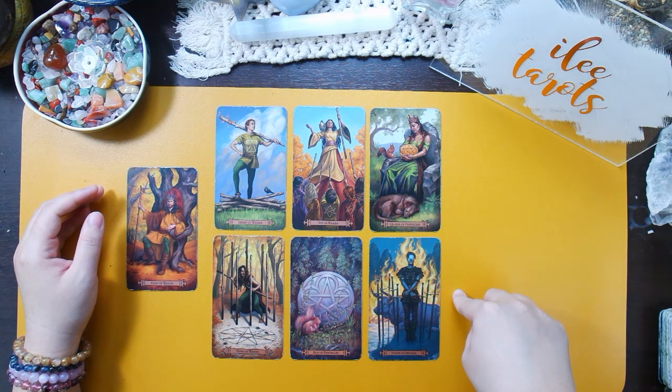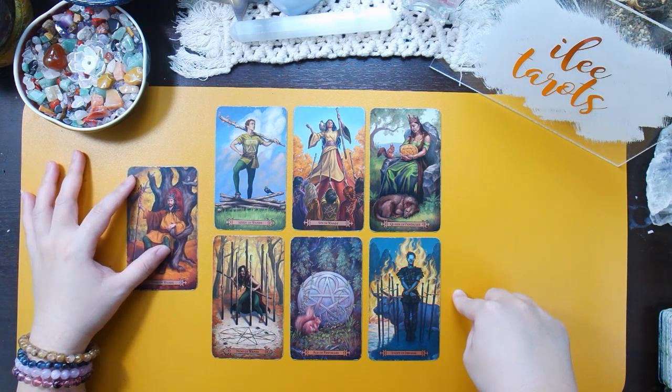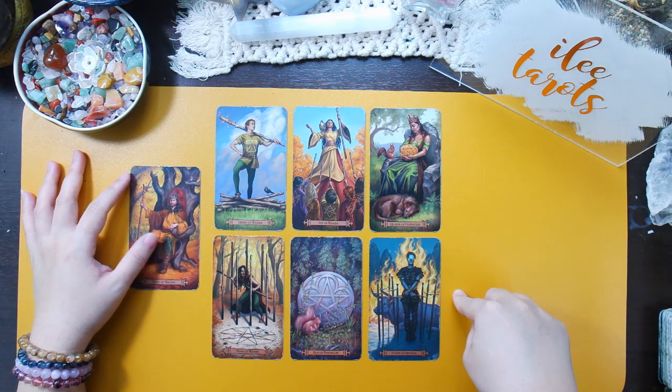It's just about trying not to feel insecure about yourself. Try not to doubt yourself. Not a lot to explain really. Your reading is very, very straightforward.